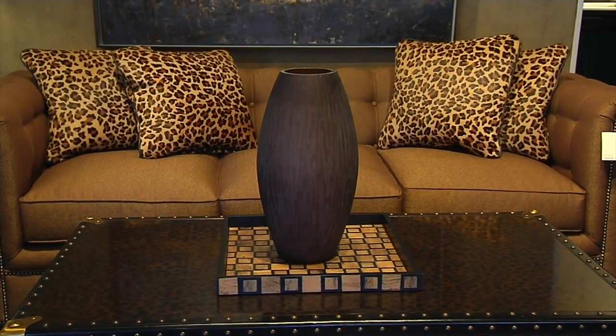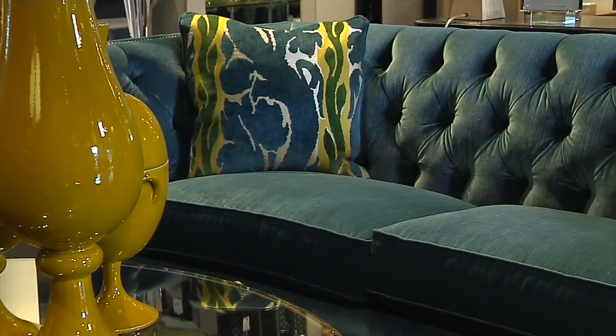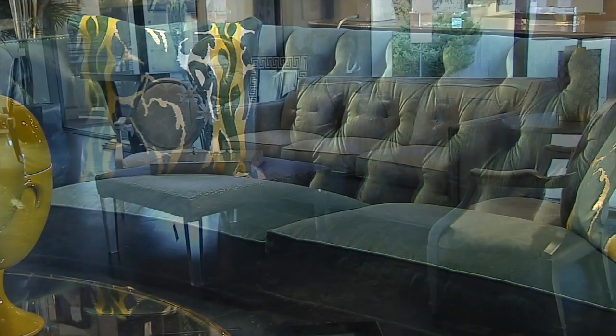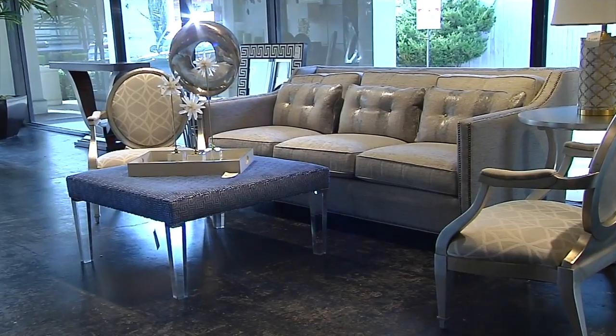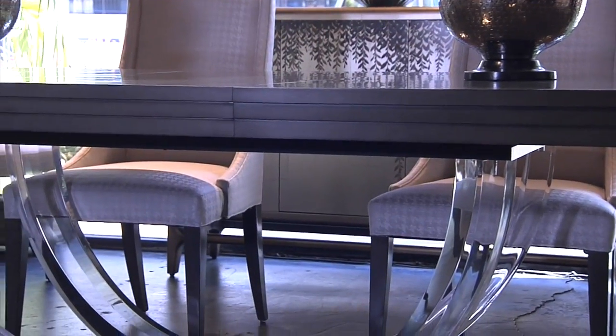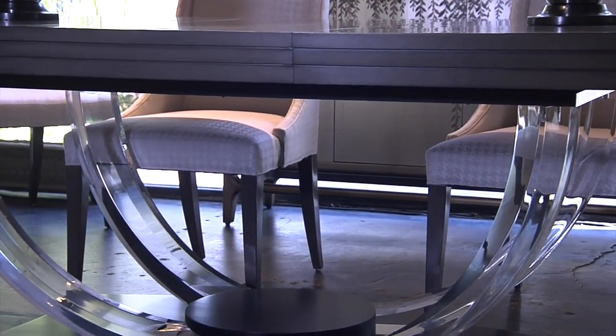When I do my buying, I try to buy in a way that the piece itself just stands out on its own. It doesn't really need something else to help it stand out. And that's always been my philosophy when I buy. I have to love something before I buy it. I just don't buy something because I think it will market to a broader audience.